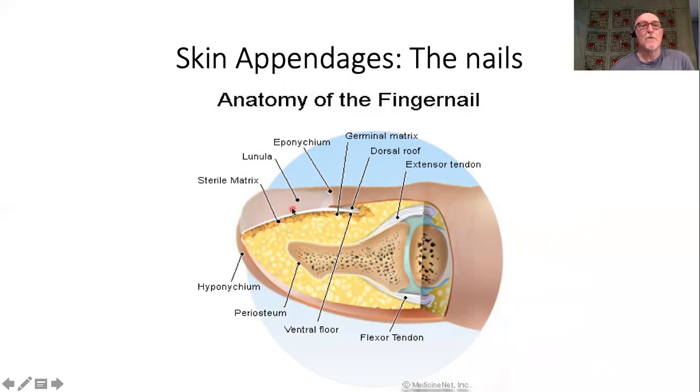Of course, sometimes we have an accident, bang our nail. This is also very richly supplied with blood vessels. And if you bang your nail, you get that terribly painful condition where you start to develop a blood blister underneath your nail. And the pain is because the blood is swelling up against all of these pain receptors in the end of your finger.